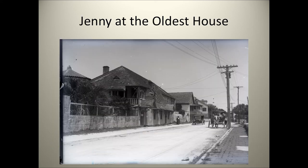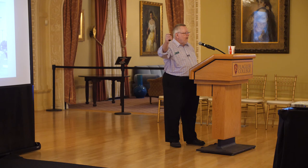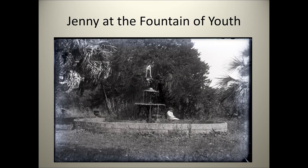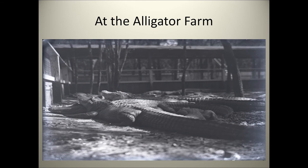And here's Jenny at the oldest house. Now, one thing that you can tell about a tourist photograph is stick somebody from the party in front of a building, take a picture as far away as you can, just to prove that you can do it. So here's Jenny at the oldest house. There she is at the Fountain of Youth. Here she is at the city gate. Well, that's not Jenny, but there's a couple of the alligators at the farm. Very touristy photograph.